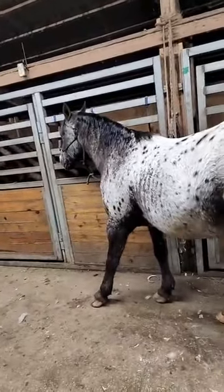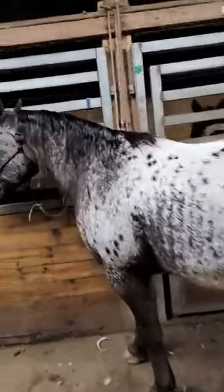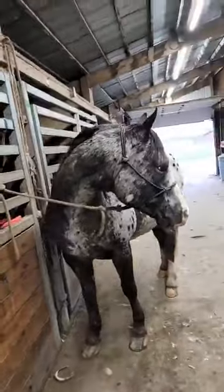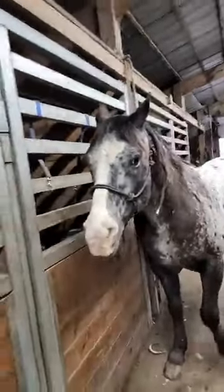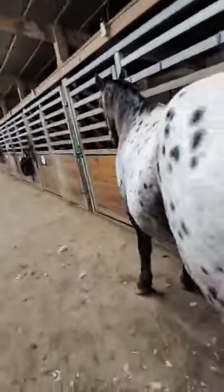And the gill marks. He is, I'm going to say he's 15-1. But he weighs 1,300. His jowl is chiseled. His eye is soft. And he's got ears like a fox. And he wears a number one shoe. He is a good broke black and white app gelding. You won't find one colored like him anywhere.